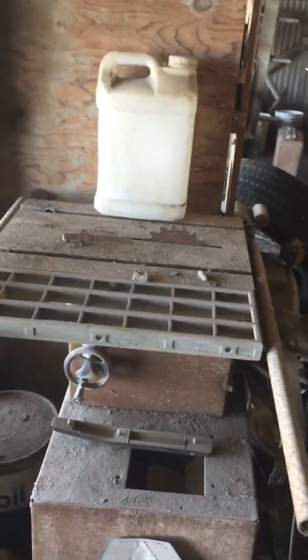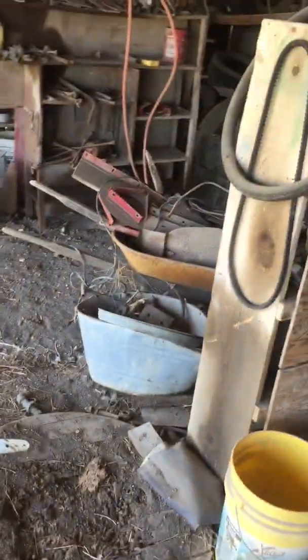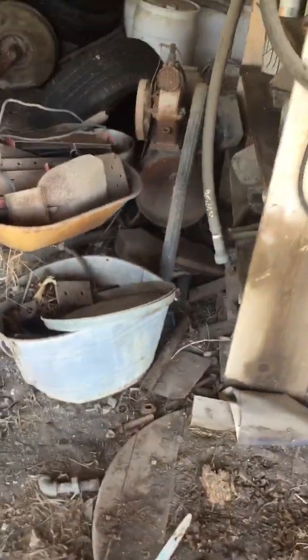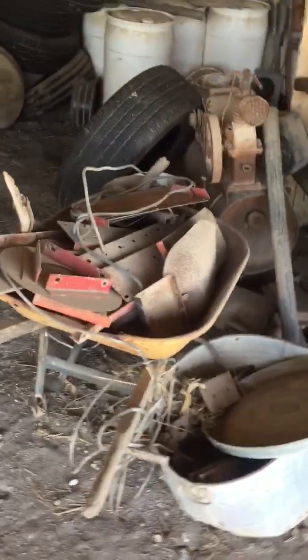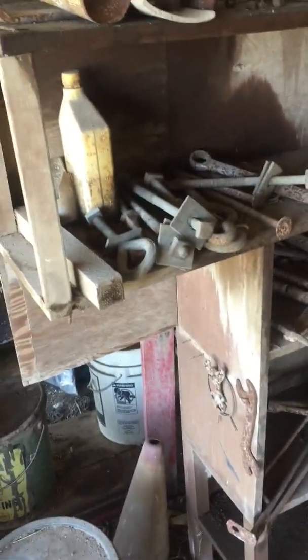Here's an old table saw. There's just a lot of metal and stuff that can't be reused that we can turn in for the scrap metal price. Old chainsaw. There's an old wheelbarrow. Lots of metal in there. So there's a lot of metal to turn in. All these bolts and everything. Sometimes I might save a carriage bolt because I can use that on projects. If we put up a pergola or something, it's always nice to have big bolts. They're getting really expensive.